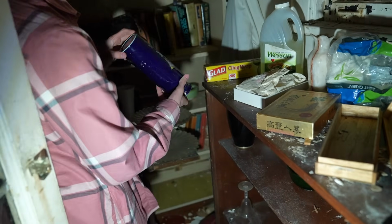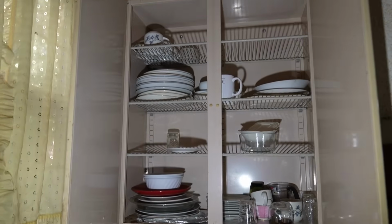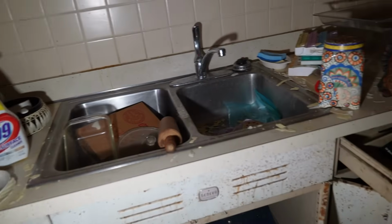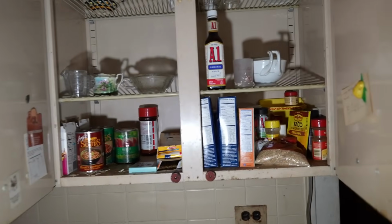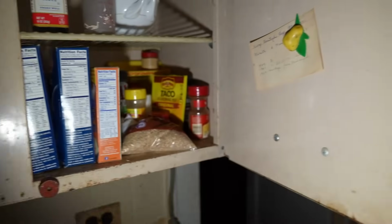Made in China. Nope. Well, anyways, guys, I was gonna say, look at all these shelves here. They're all stocked, which means they pretty much left everything. Like, probably even food in the fridge before somebody started clearing stuff out of here. I mean, they got the A1 sauce, a bunch of stuff. We just have to figure out what year this was abandoned.